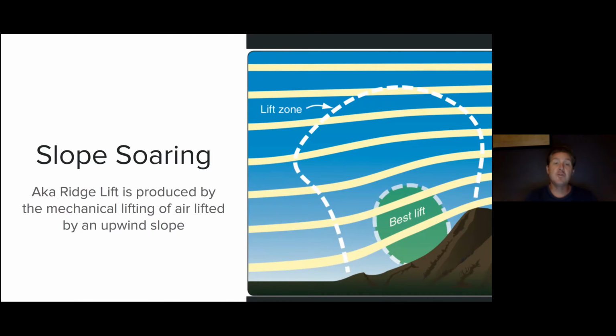Slope soaring, also known as ridge soaring, is simply lift produced by the mechanical lifting of air moving up a slope. And this is a great visualization. If we think about a mountain here, we see that there's good lift as we push up against the hill, and then there's a lift zone. This lift zone typically will extend slightly above the ridge, but not too far. Let me get to my next slide here.